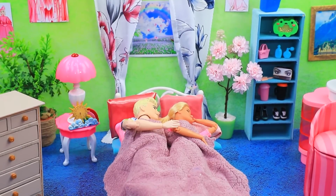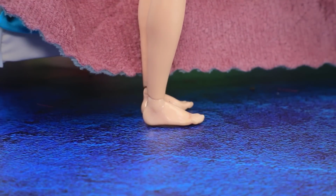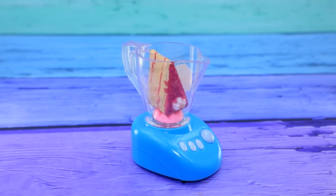Ken decided to prepare a surprise for Barbie. Looks like she's fast asleep. I need to sneak into the kitchen. Let's look in the fridge. I'll make a perfect breakfast. Let's throw a bunch of sweets into the bowl.